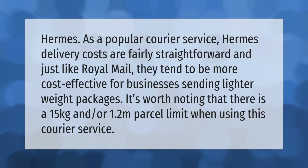Let's help you make your mark. Hermes. As a popular courier service, Hermes delivery costs are fairly straightforward and just like Royal Mail, they tend to be more cost-effective for businesses sending lighter weight packages. It's worth noting that there is a 15 kilograms and/or 1.2 meters parcel limit when using this courier service.